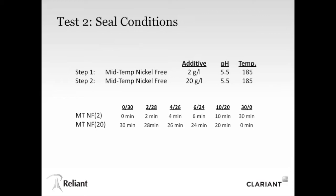In that second chart below, on the far left and far right columns, you can see 0, 30, and 30, 0. This means that for that first one, the whole 30 minutes is spent in the 20 gram per liter bath. And for that last one, the whole 30 minutes is spent in the 2 gram per liter bath. This is to not only give us a comparison for what's in the middle there, but also to compare what that additional 10 minutes will give us in comparison to the samples we ran in test 1. So you can see that breakup: 0, 30, 228, 426, 624, 1020, etc.